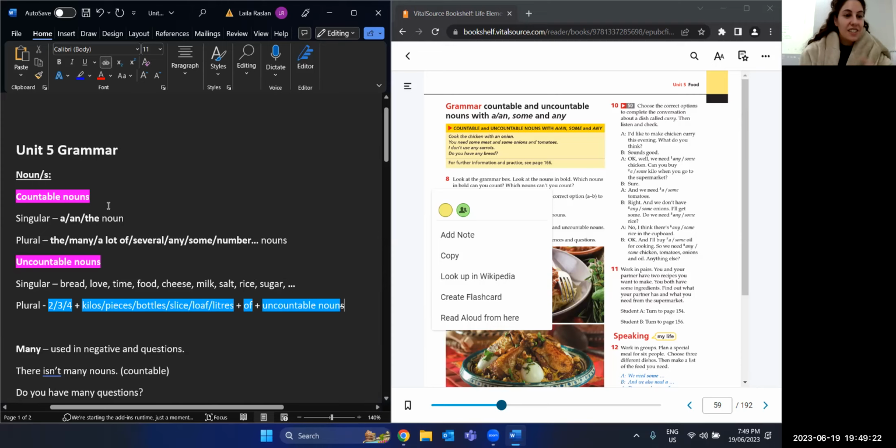So all you got to do is just remember when you're talking about one, usually it's a or an, or this is how you say for many, but only if it's countable. It means you can put the S. But if you cannot, it's these words, you just got to remember which words. If we want to talk about the plural, we must use this structure.